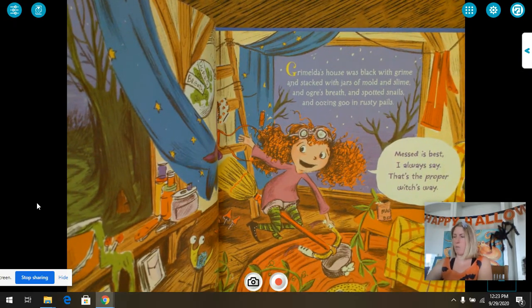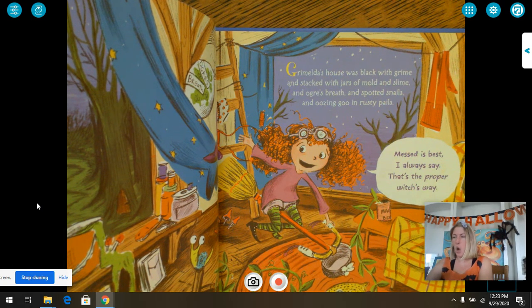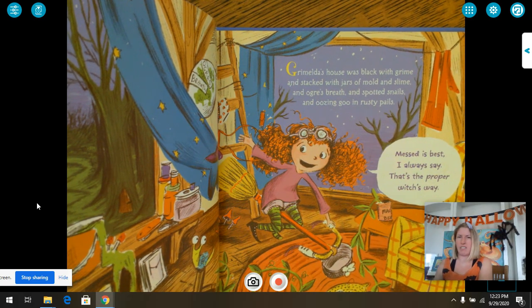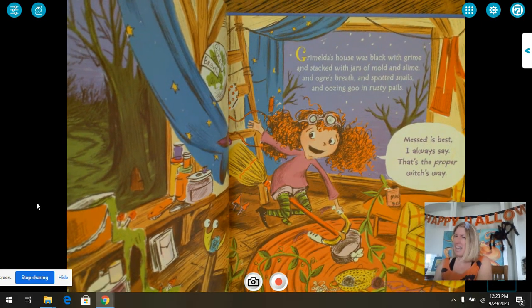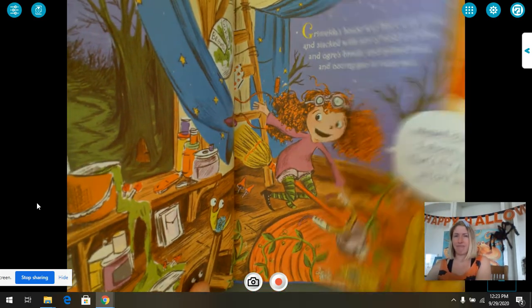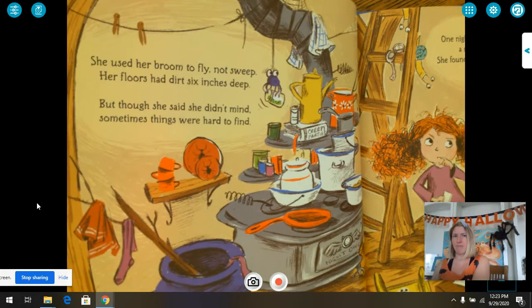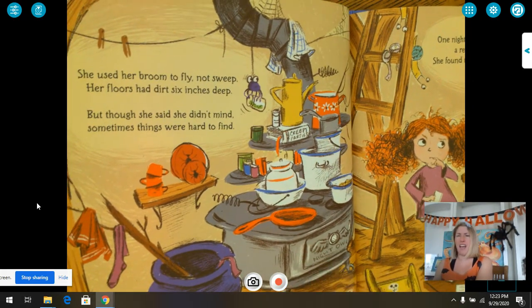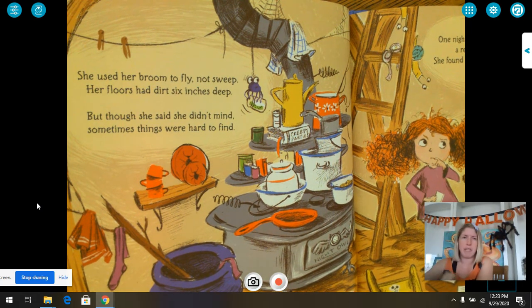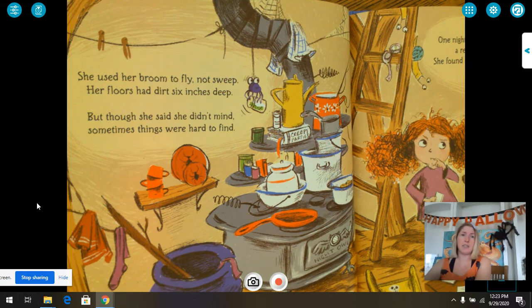Grimelda's house was black with grime and stacked with jars of mold and slime, and ogre's breath and spotted snails, and oozing goo in rusty pails. Mess is best, I always say. That's the proper witch's way. She used her broom to fly, not sweep. Her floors had dirt 6 inches deep. But though she said she didn't mind, sometimes things were hard to find.